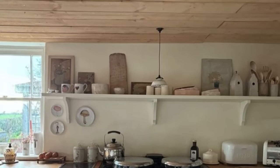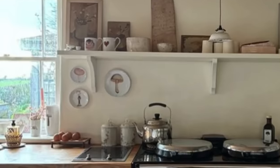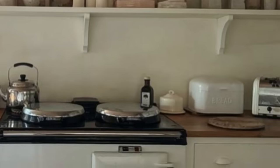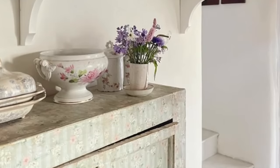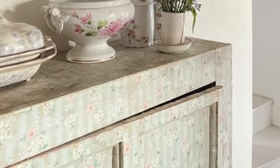In the kitchen. A rustic, cottage-style kitchen with open shelving often presents a cozy, charming feel with a mix of natural materials, vintage elements, and a touch of farmhouse charm. Open shelves provide a more relaxed and casual atmosphere, allowing easy access to dishes, cookware, and decor items.